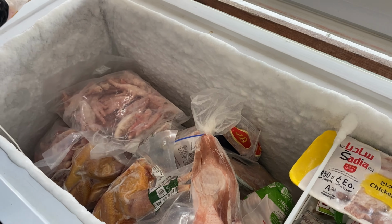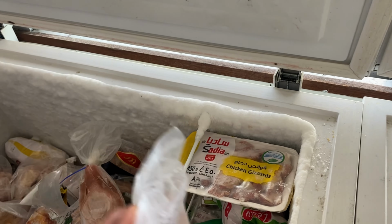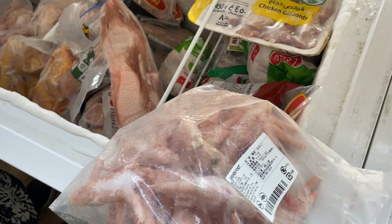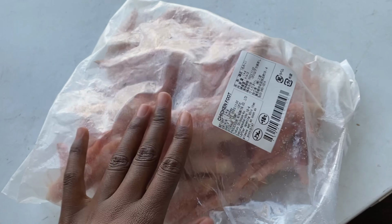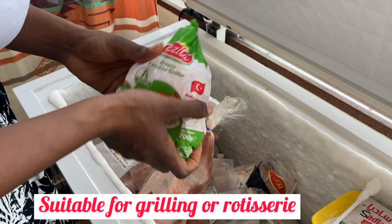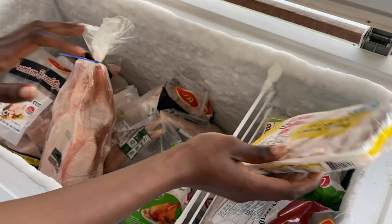Yeah. Wow. How much is the chicken feet? 570. I like chicken feet. I think I want it. For collagen. Let me buy myself chicken feet. I don't want this one. This is a full chicken. And I love chicken feet. Gizzard, chicken gizzard.